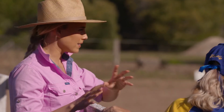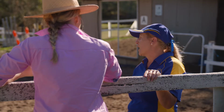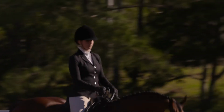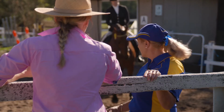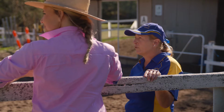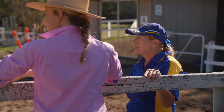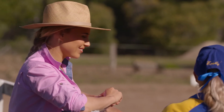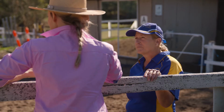Conformation and manners and paces, what is that referring to? Okay, manners and paces are obviously how he moves, how he behaves within his workout. Conformation is obviously all his body structure, his legs, has he got any lumps and bumps or any faults really? That's conformation. He might have good conformation, good movement, and Overruling's a very well behaved horse. He's a lovely child's hack, and Shiloh's done an amazing job on him.